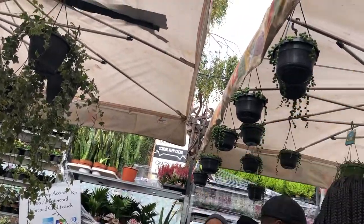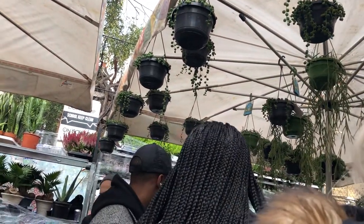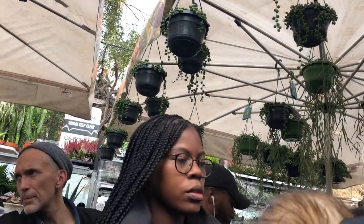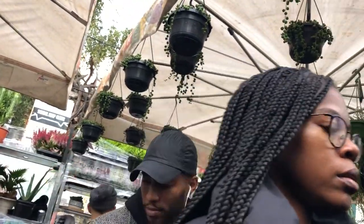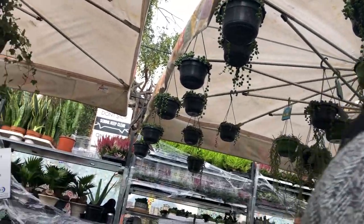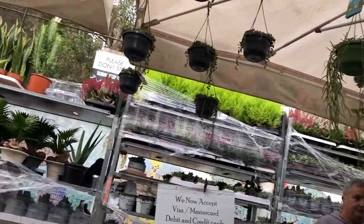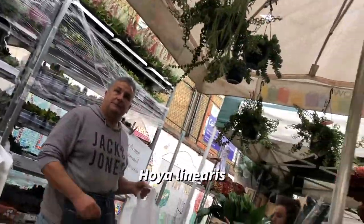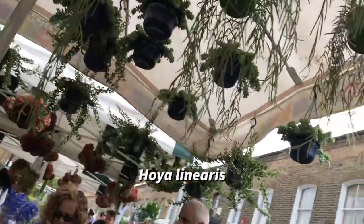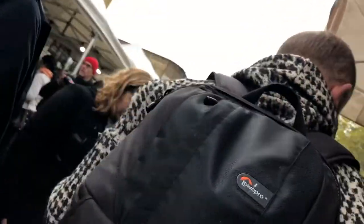These are cute in the little pots, aren't they? Do you need a bag? Need a bag, guys? How much are the trailing ones? £10. It's good. I paid £30 for mine at M1, although mine was like three times the size.